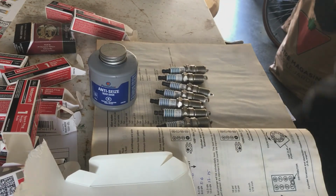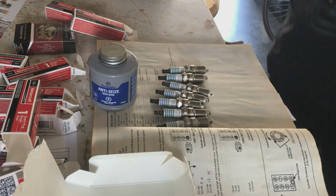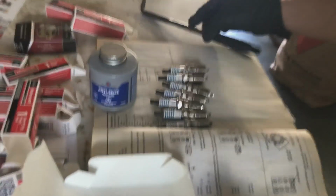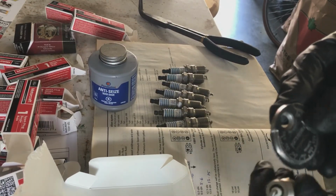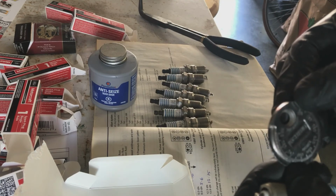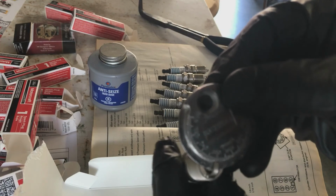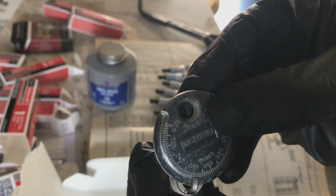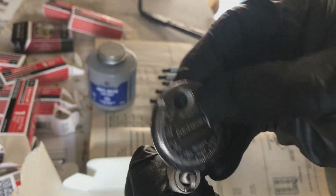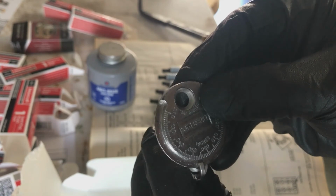So basically, out of all the things I do in the engine, this is pretty much the only thing for me that's hairy. 54. Trying to get a good camera angle and the light. So there's 55. It's already a tight fit.